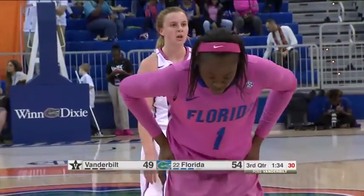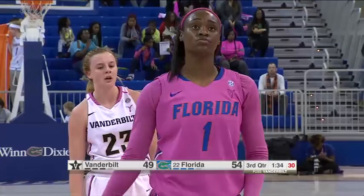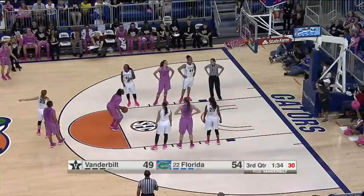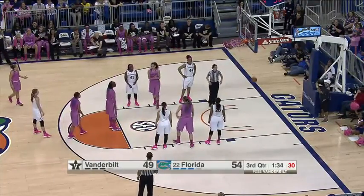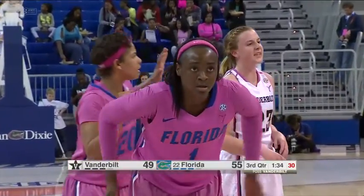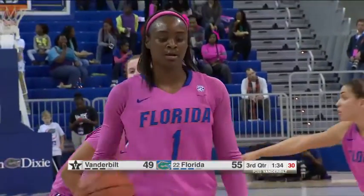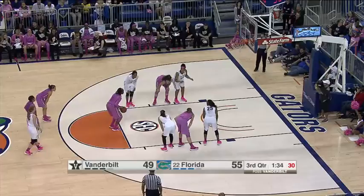At this point in the game, we're going to see Ronnie Williams get a lot more aggressive. She definitely has been quiet for most of the game, but third and fourth quarter is Ronnie Williams' time. Only taken 5 shots on the evening to this point, made 3 of them. First free throw was good. Ronnie has really improved her free throw shooting during her progression and her maturation here at Florida. 68% on the year.